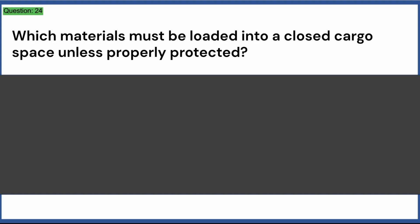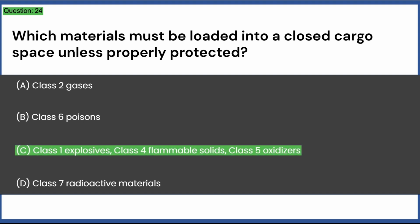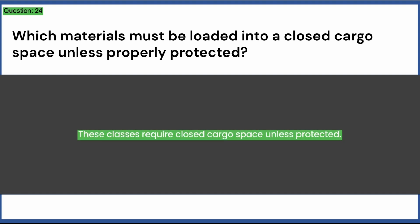Which materials must be loaded into a closed cargo space unless properly protected? A. Class 2 gases. B. Class 6 poisons. C. Class 1 explosives, Class 4 flammable solids, Class 5 oxidizers. D. Class 7 radioactive materials. Answer C. These classes require closed cargo space unless protected.